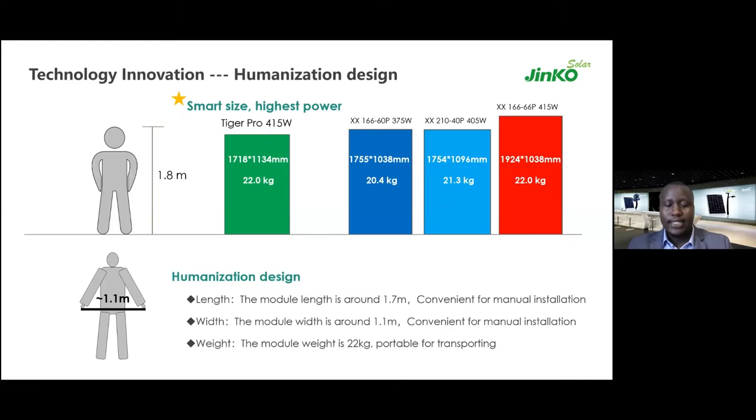So what this tells you is that it's easy to handle. If you look into this particular picture, the average height of a human being is around 1.5 meters, that is in the stretch. So that means that for 1.1 meters, you can easily handle this. And also if you look at the weight, it is only 22 kgs. So that means that lifting the module up to the roof is also much easier compared to other high power modules.